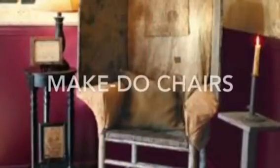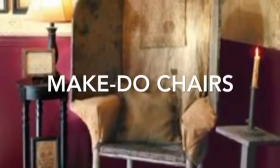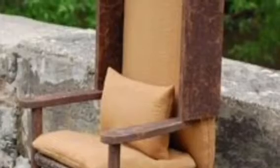The history of make-do chairs. Make-do chairs were originally created not because of their looks, but because they served a purpose: to keep the person sitting warm from drafts that many older homes and fireplaces had. Their history dates back to the 18th century, when the wingback chair was invented.